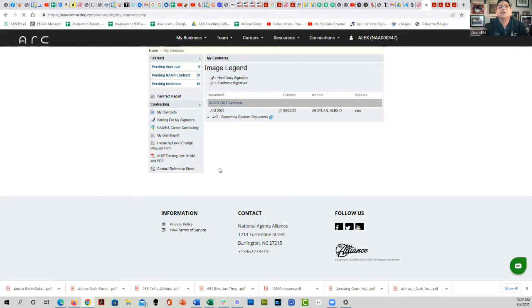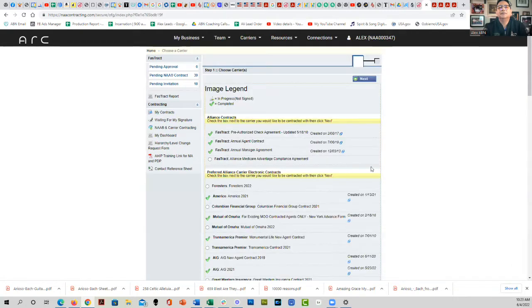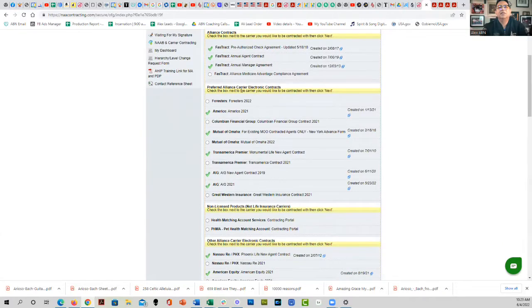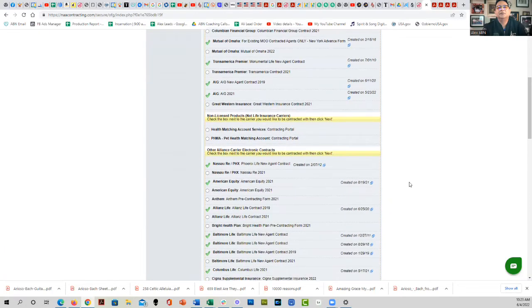It's running very slow. Here we go. So this has all the contracts. The alliance contracts are the contracts in the fast track, the preferred alliance carriers. So Foresters, this is the newer contract. I'm already with Foresters, and I talked about Foresters. Let's talk about Aetna CVS, which is down lower.